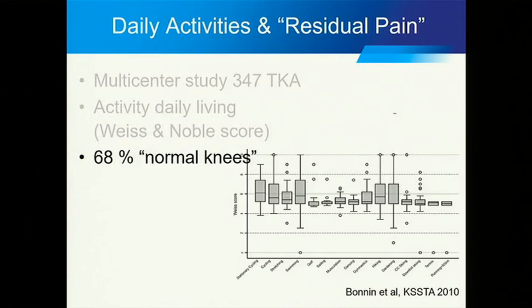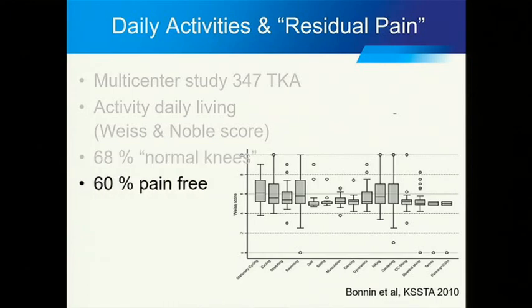And only 68% of well-done total knees said, I have a completely normal feeling with my knee. That means the majority don't have the natural feeling. Only 60% were completely pain-free. So never promise a patient you will be completely pain-free. You can tell them we will significantly decrease your pain and may make your quality of life better, but again, you will not be 20 years younger. And only 70% of the patients were as active as before they had osteoarthritis.